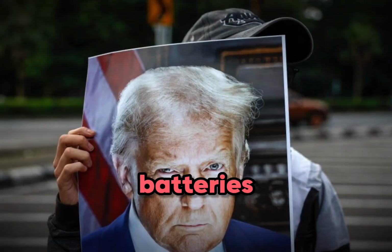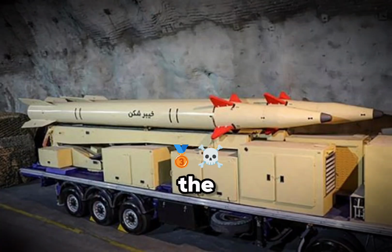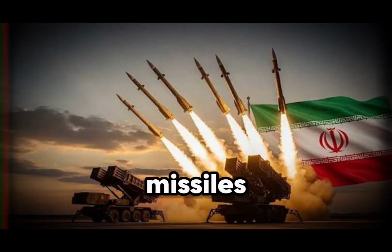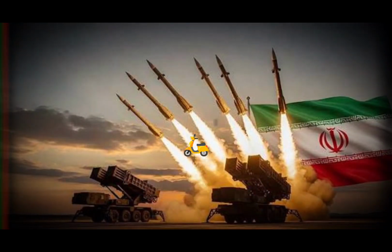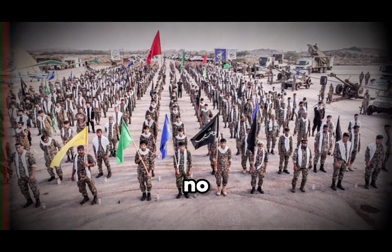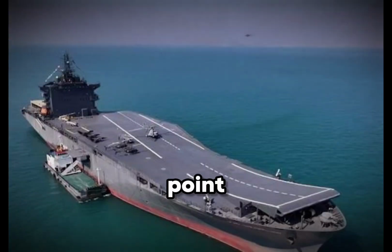Point 3. Third, the kill zone. Mobile missile launchers hidden along Iran's rugged coast shoot powerful anti-ship missiles, then disappear. Shoot and scoot. Every U.S. ship in the Gulf becomes a constant target. No safe spot anywhere.